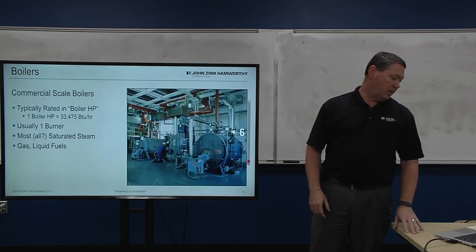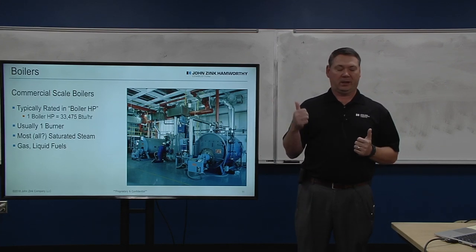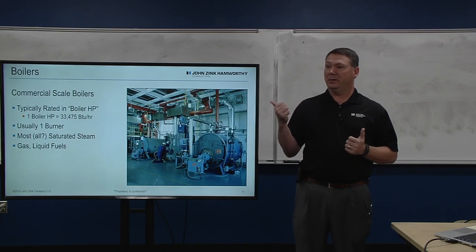So here are some examples of commercial scale boilers. This might be what they have over at Keplinger Hall. I'm sorry, the physical plant. If you ever get the opportunity to go over there and tour it, it's a really nice facility.